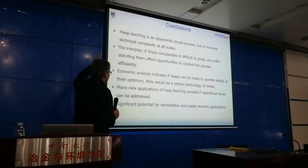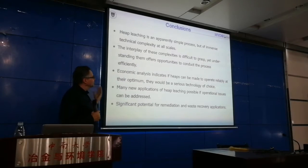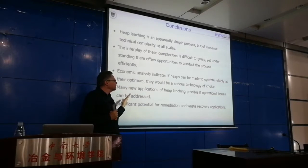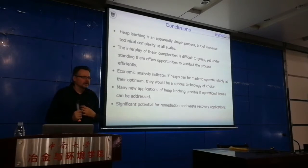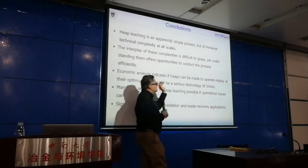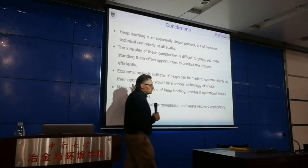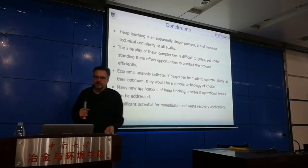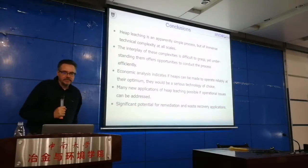So as I said, economic analysis shows that optimally operated heaps can in actual fact be quite productive, can be economically viable and economically favorable over conventional metallurgical process technologies, but it really requires quite strictly that they need to be operated reliably at their optimum. And that is easier said than done. And so there's still a lot of development that needs to go into that to achieve that.